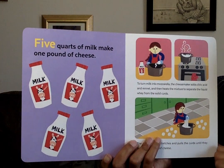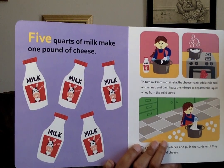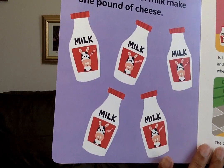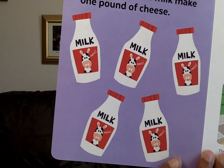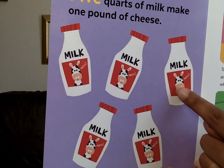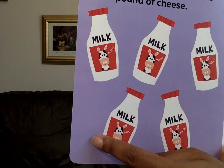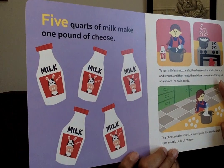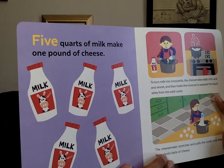5. 5 quarts of milk make 1 pound of cheese. Let's count the milk. 1, 2, 3, 4, 5. 5 quarts of milk.